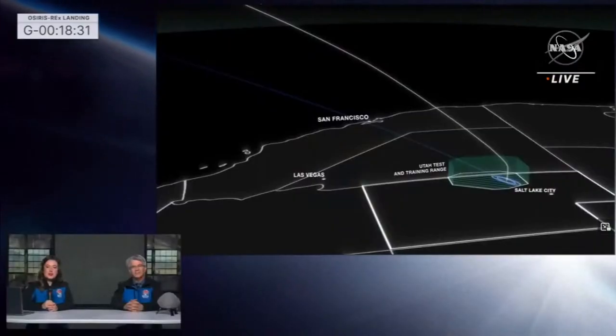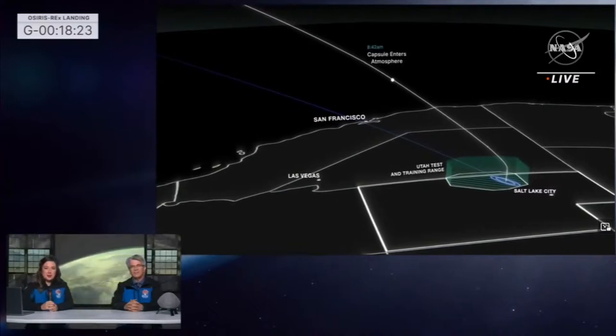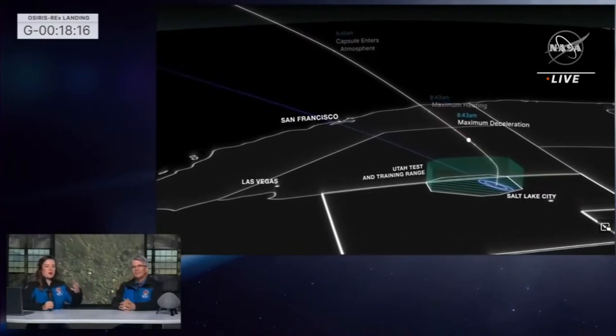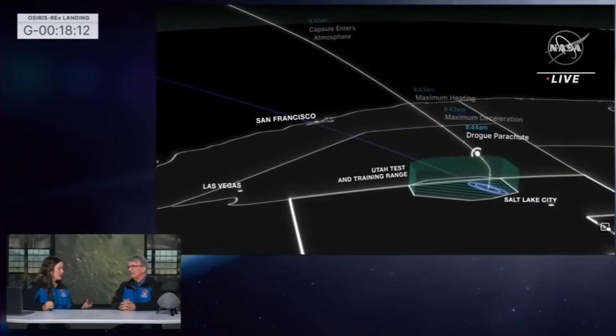See the operational milestones we're expecting throughout the morning. SRC separation already happened, and the capsule is now heading for its rendezvous with Earth's atmosphere. Jim, it always appears like these operations are simply inevitable. You know, we grabbed the sample, we flew it back to Earth, we're headed in for landing, but it's never that simple, is it? No, not at all.